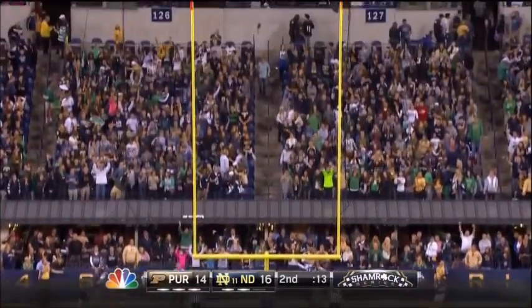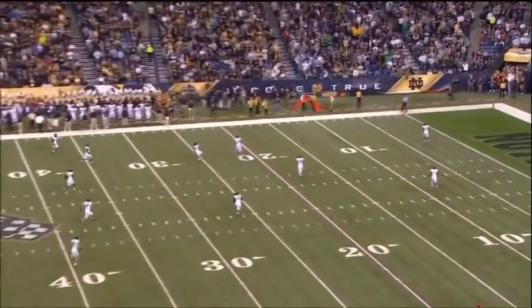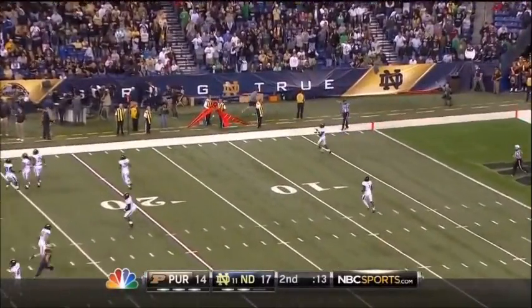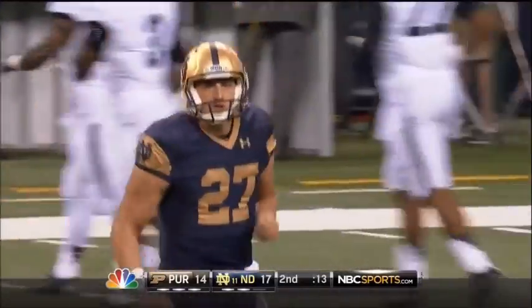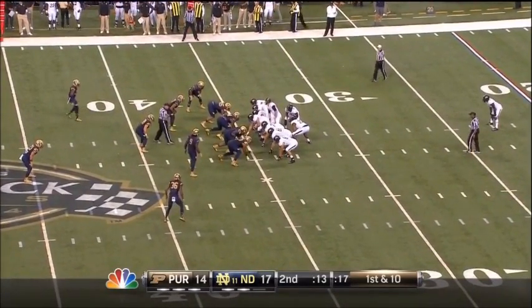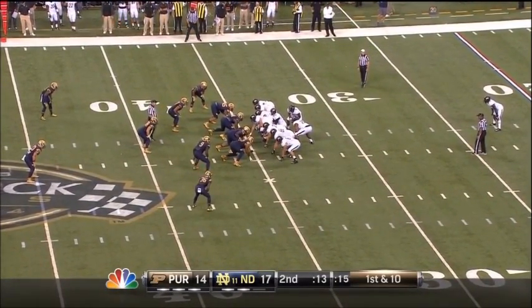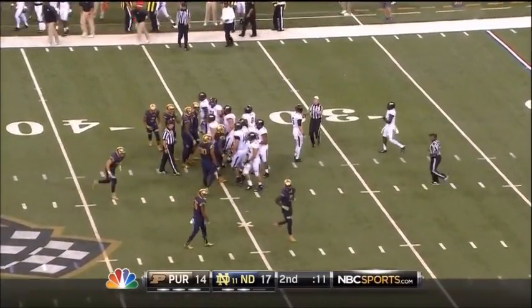Brinza's point after is good. In the second half, there's the kickoff by Brinza, and it is out of bounds. So Purdue will get it at the 35-yard line with 13 seconds left. Take a knee and bring the half to a close.